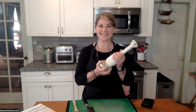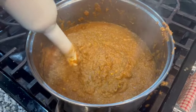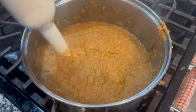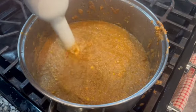Okay, let's blend. So you can decide how much you want to blend your soup. If you like it a little chunkier, you can leave some of the lentils whole or some of the carrot pieces whole. But I love the idea of fully blending this soup so that it's just a really creamy, rich, simple soup. And it's time to serve.